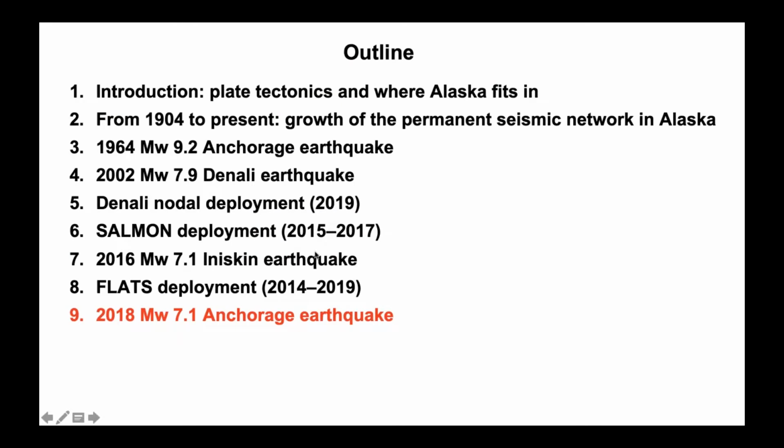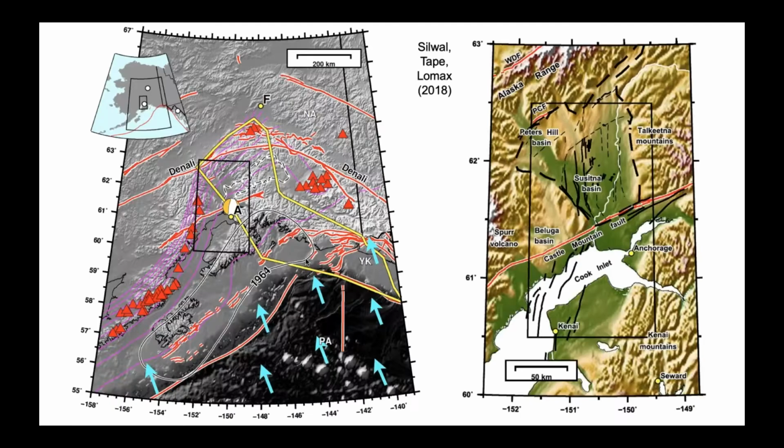On to this last earthquake, the magnitude 7.1 Anchorage earthquake. Giving you some setting for this earthquake, this inferred yellow outline is the Yakutat subducted Pacific slab, or the subsurface extent. You can see that this Anchorage earthquake occurred right on this margin where the plate is going down. The magenta lines show the contours of the subducting plate.